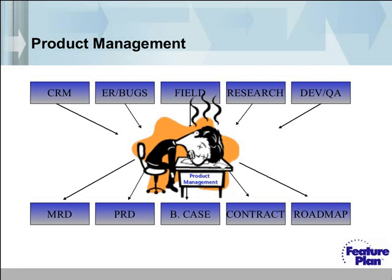So all these things are streaming into us as product managers. And as you can see by the funny little icon, we end up being very tired and having a few too many bottles of bourbon in our desks at the office. And we have to output something out of that process. In most cases, there's a variety of documents or reports. You can see a few examples here: things like MRDs, PRDs, contractual or business case documents, and, of course, everyone's favorite, the roadmap. So we've got a lot of people screaming at us, a lot of things that we have to use, and a lot of things that we have to develop out of this process.